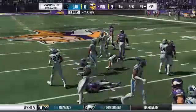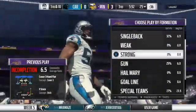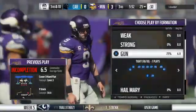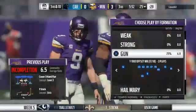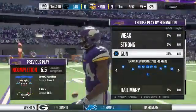And the hit jarred it loose. It's incomplete. That's very well timed there defensively, because it's not a bad throw, but the collision came at the exact time he was reaching to bring in the football. Really, really well done. Decent offense, just better defense. I think you're right.